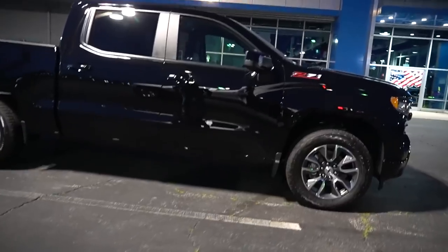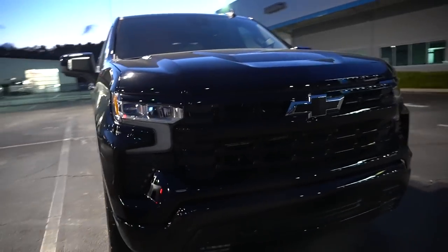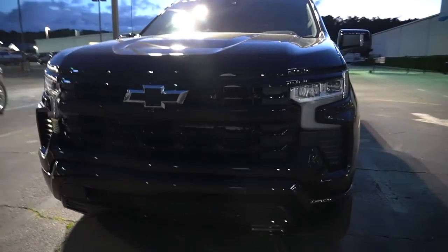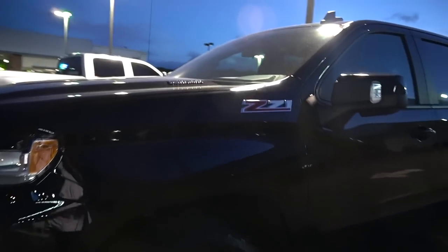2022. Refreshed front end, Silverado RST Z71. Obviously, we'll film it more at the shop when it's light outside so you guys can get the full effect. Oh, it's a Duramax, too. Yeah, I think you just said that. I thought you told me it was a Duramax. No, it's 1500. That's what's cool about it.